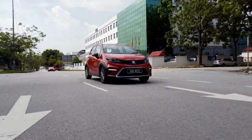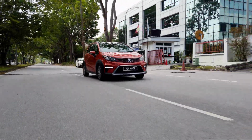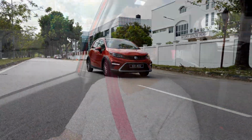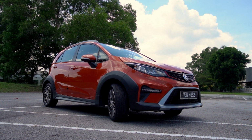But you can forgive that somewhat, especially when you take into account the fact that this powertrain is now so much quieter than before. The Iriz and Persona with this gearbox and engine combo were both very well known for being incredibly loud, both on and off throttle. So the gearbox especially used to whine like nobody's business, but now there's almost none of that. You only hear it when you have the throttle wide open, when you're really pinning it. Only then will you hear a degree of complaint from the gearbox. But otherwise, this car is quite quiet, and the transformation in terms of refinement from this gearbox is absolutely brilliant.